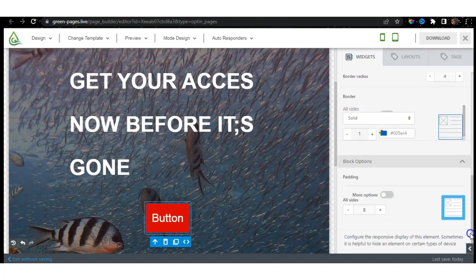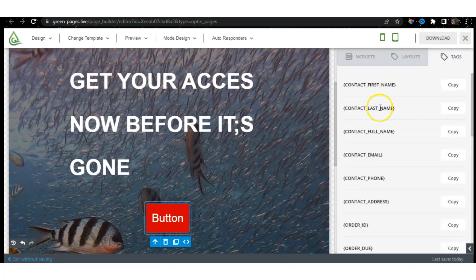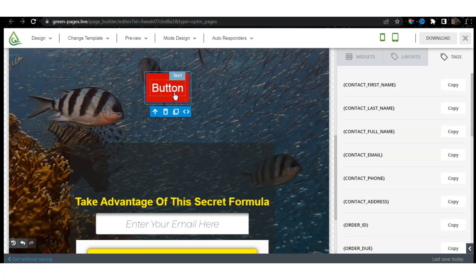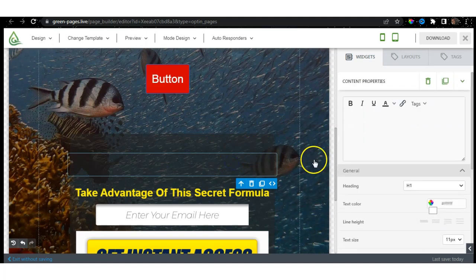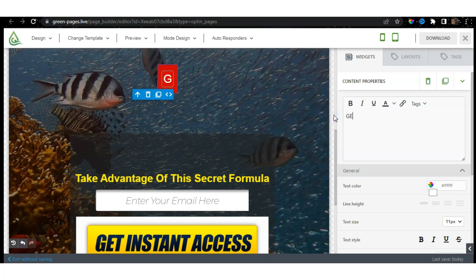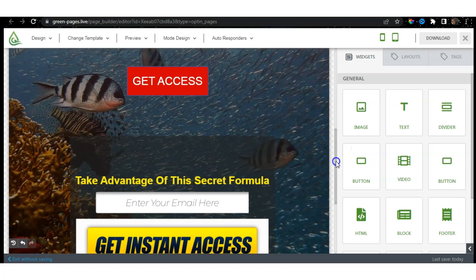What else can we do? So there's a couple of options. We can also have a different layout. We have different tags. As I said, tags are mostly for your email. So let's move down. And they can click here to get, you can actually change the name here. You can say get access. So, get access.